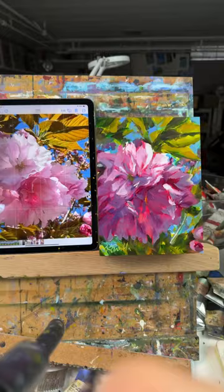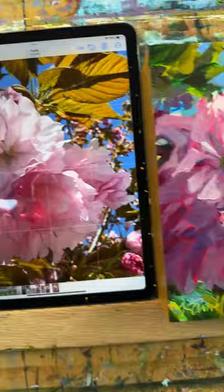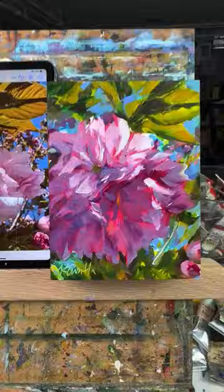So there's the image, and then there's my painting. It was complicated. It was hard to keep it simple. Oh, and there's my palette that I mixed. So yeah, I'm happy with it. It was challenging. That was hard. It's hard to take a very complicated subject and keep it simple.